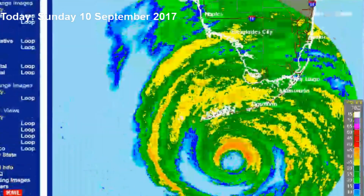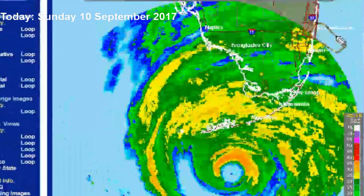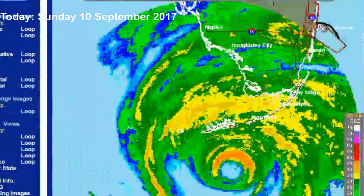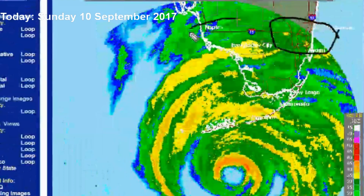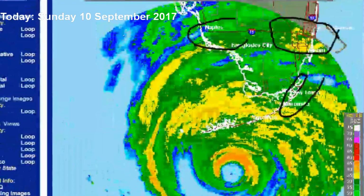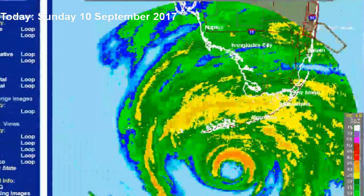Also look out for the outer bands. Tornado watches and warnings are already placed out, as in these outer bands here you could potentially see some sort of tornadic activity, so look out for that.